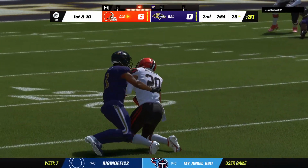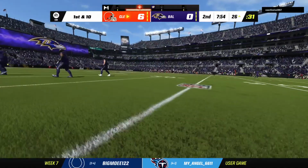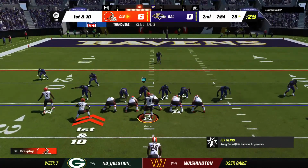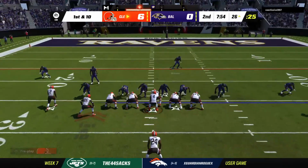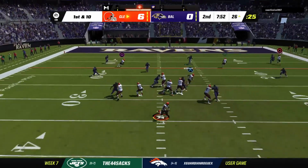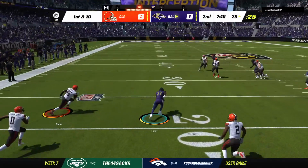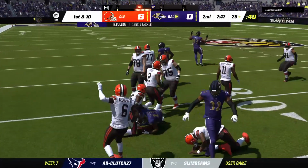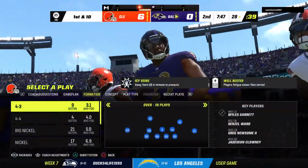He always talked about how much pressure is in the face of a guy and can he step into a throw. And when you can't do that, oftentimes interceptions result. They'll fake the handoff. Now Watson. And now this is intercepted. My goodness. Picked off by Kyle Fuller. And the Ravens are going to take over at their own 28-yard line.